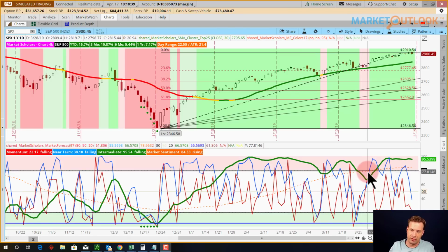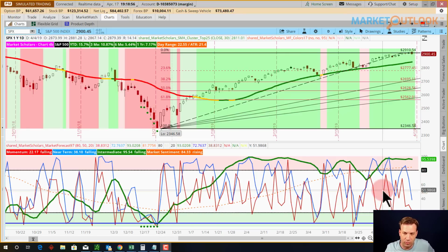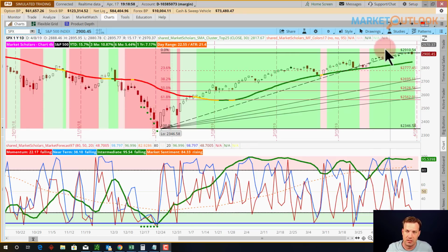Now it doesn't look like it's going to happen tomorrow. It doesn't look like we're imminent anytime soon. The near-term line did not drop into the reversal zone today. The momentum line did not drop to an extreme today. So we're not suggesting that things are going to really turn around as of right now. But we're seeing more and more signs.